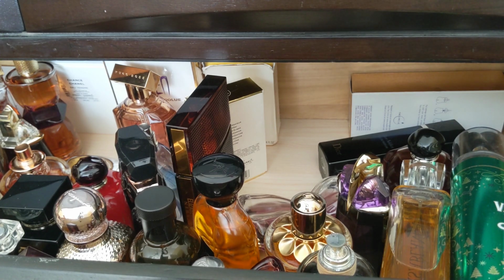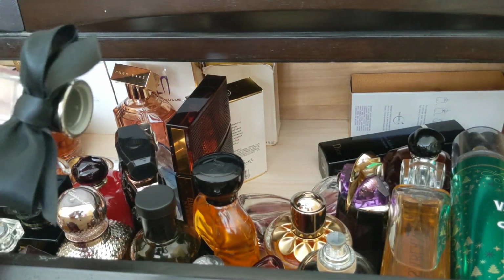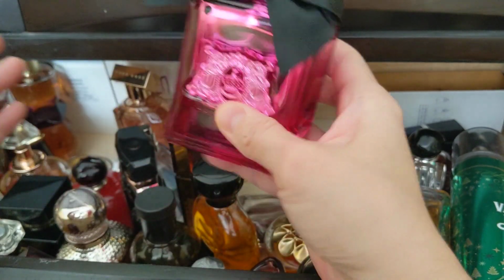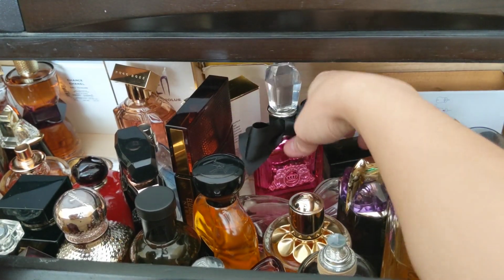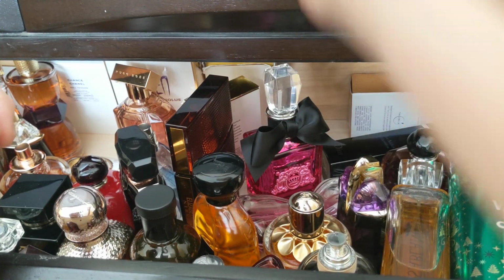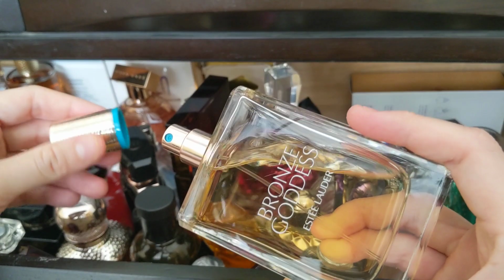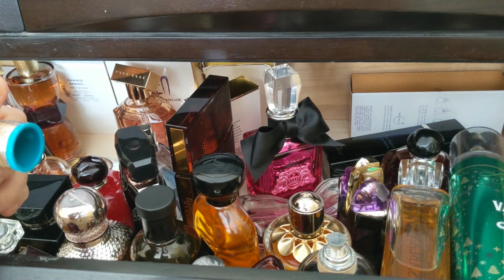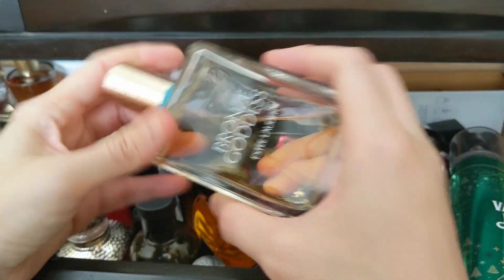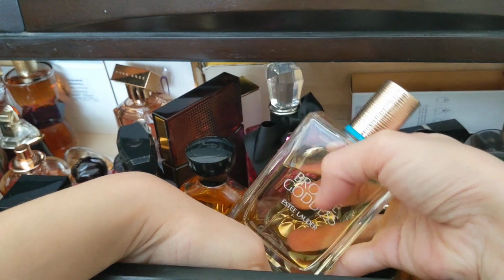I don't know, guys. But this one... Yeah, I don't know. I have like too many, but then I don't know. Bronze Goddess, Estee Lauder. This is a beautiful one. I wore this to go to swim, but I don't know. I might keep it for now because it's still summer.